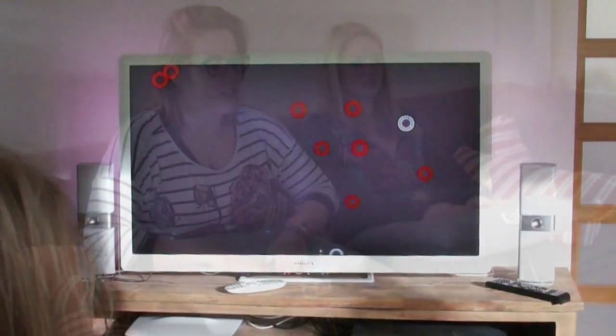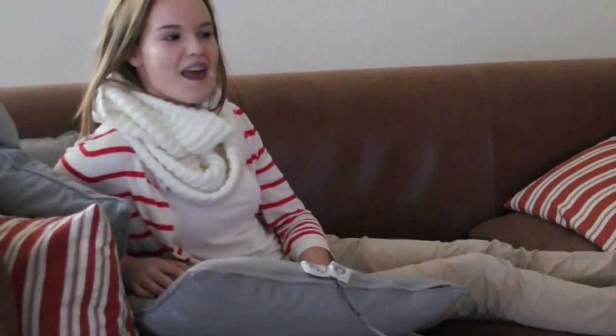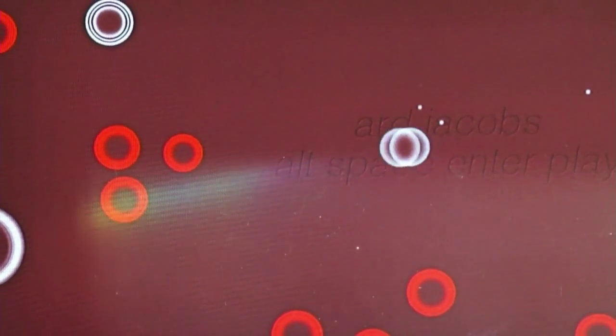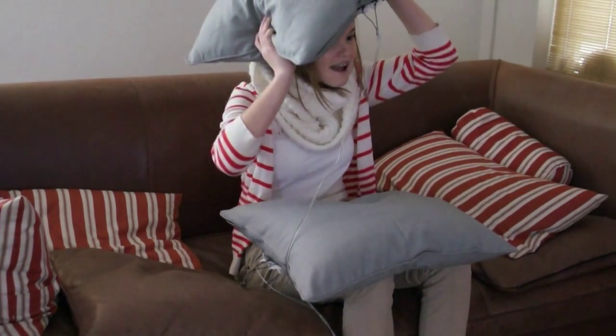We hold it against our chest, and that was a perfect canvas for me to build upon such a novel interaction. And therefore it's especially the interaction that is open-ended, and that children can make their own game out of it a little bit. Can they use it for a pillow fight as well?